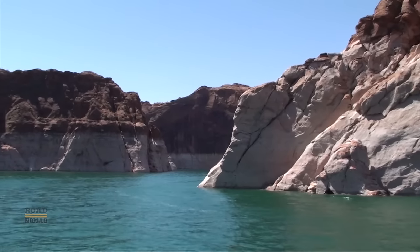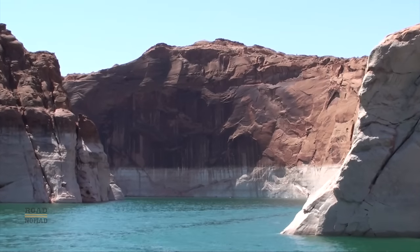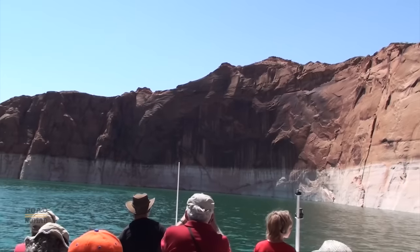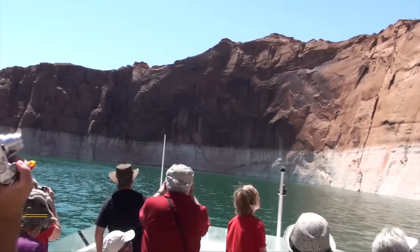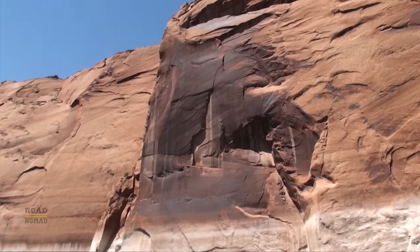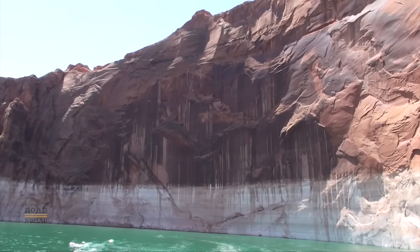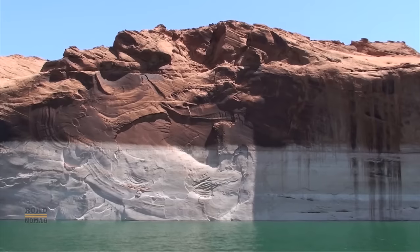Here we see a great example of what is called the Navajo tapestry. This mix of colors found on the sandstone wall. It almost looks like a mural, but made by nature. Iron oxide and manganese residue from above drapes down the side of the canyon over the course of centuries. And this nature work of art is what we get.